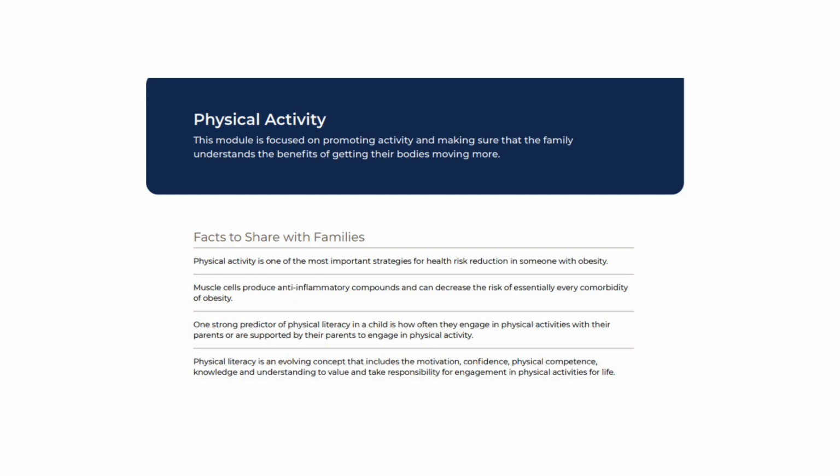Your pleasure center is satisfied with those, and so your pleasure center is not seeking the sugar and those simple carbohydrates for satisfaction. And so that's so important. How about muscle cells produce anti-inflammatory compounds and can decrease the risk of essentially every comorbidity of obesity? I think people don't realize that in lab data, when you go to the doctor and they are drawing labs for your CBC and your chemistries just to look at overall health, you can show high inflammatory markers, high platelets, high CRPs, just from carrying around too much adipose tissue.